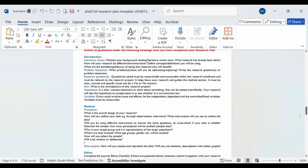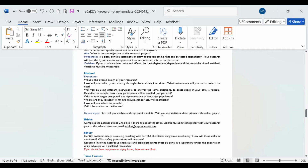What we also want to see is under the data analysis, we want to see the questionnaire, your draft questionnaire, what questions you're going to be actually answering.